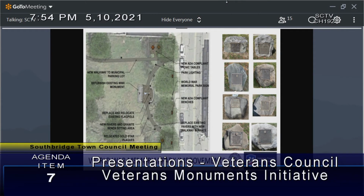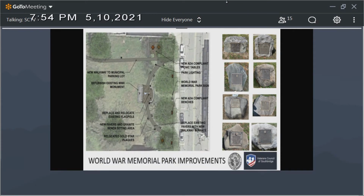We also looked at using the Gold Star plaques along the circular path to showcase them and create a walkway where somebody could stop and take note of the 8 plaques. On the opposite side of the monument, we thought about creating a small bench seat where somebody could sit and look at this monument. Currently, there wasn't a place to stop. We envisioned similar materials to match the granite that's there.